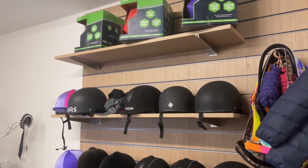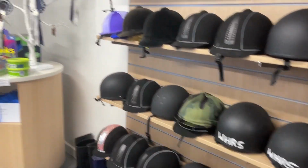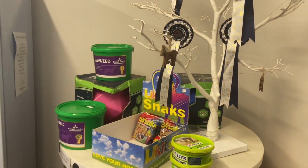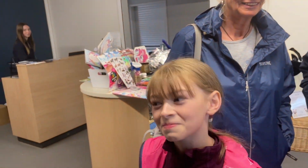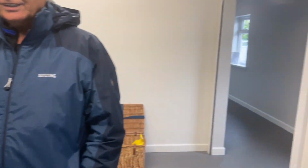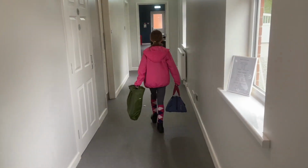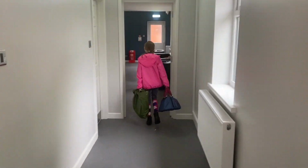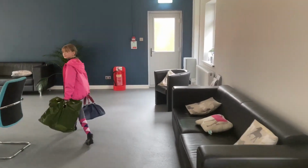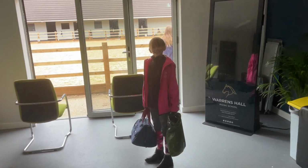And these are all the hats if you don't already have one. You come and select your size and they get you all fitted up and ready to ride. Yes. And there's even some treats for the horses, isn't there? Mm-hmm. We end up buying sweets at the end of it, don't we? Pretty much. Come on then, let's go through. Thank you. So, better get you ready, aren't we?